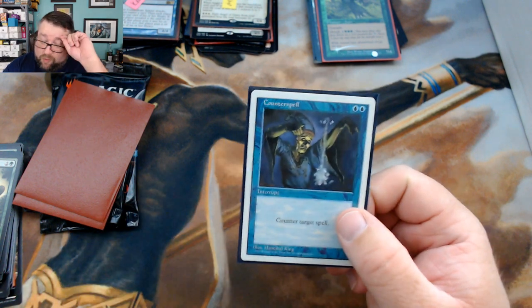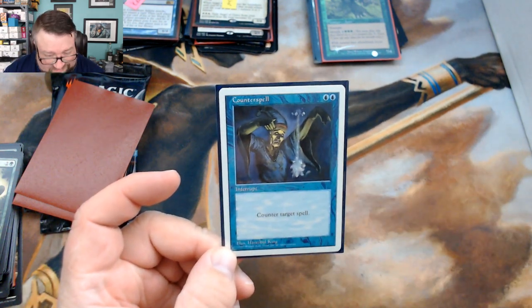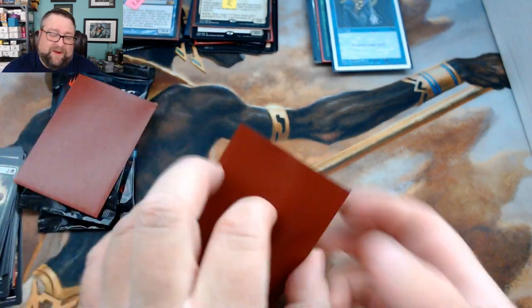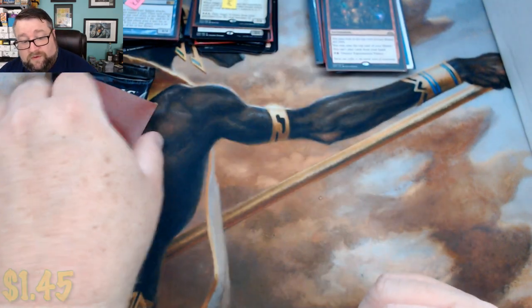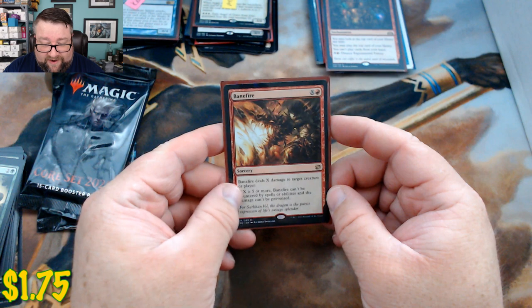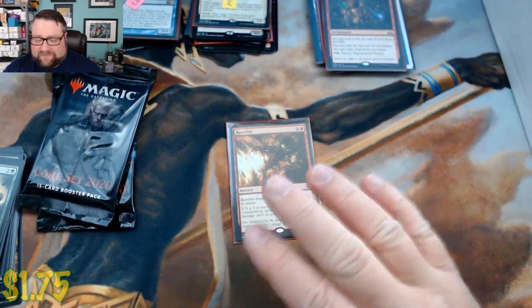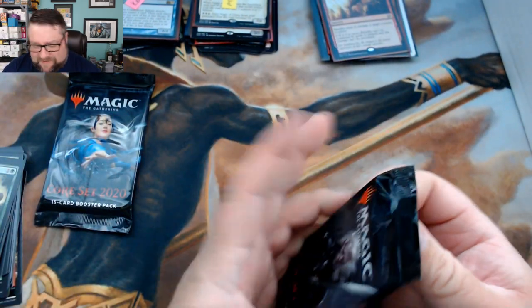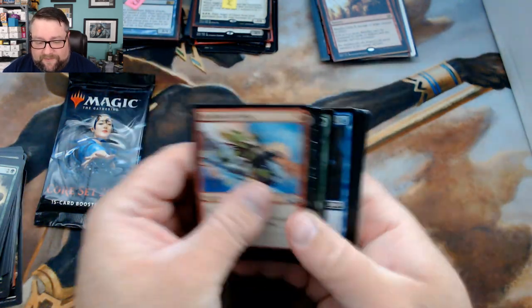The lighting, while good for cameras, is not good for looking at stuff. I think it's a Fifth. I'm pretty sure it is, but we'll see. Okay. First rare is Experimental Frenzy. Next one is Banefire. You know, so many people disliked this card. I've always loved it. And all of a sudden, it found a home in Standard.